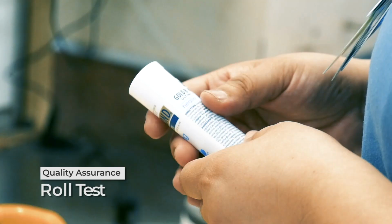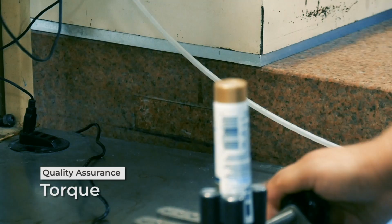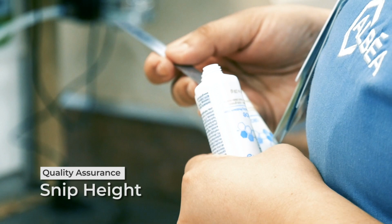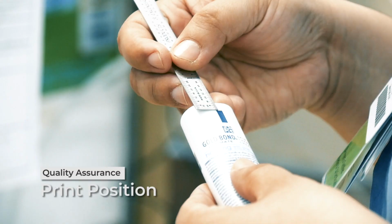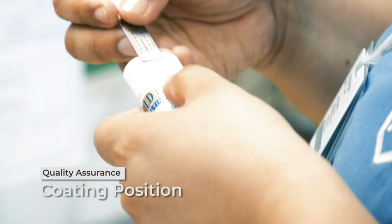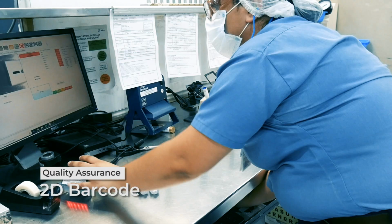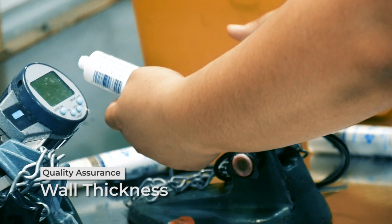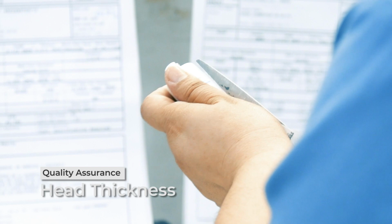In Albéa, Reynosa, we are committed with the quality of our products. Some in-process inspections are roll test, tape test, torque, snip height, tube length, ID orifice, print position, coating position, barcode legibility, 2D barcode, wall thickness, dyeing test, and head thickness, among others.